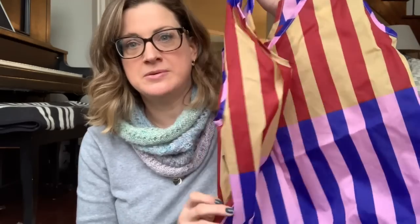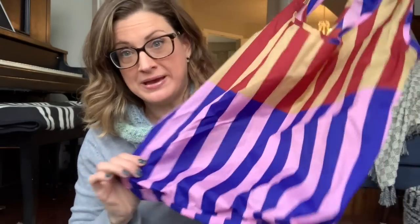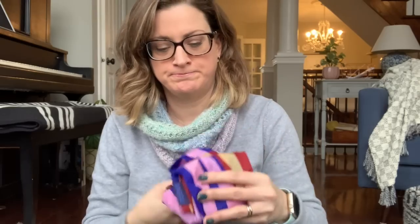So I have quite a few of these now. I keep them in my car, like in the side of my car door. And I keep this one in my tote bag. It does have a little envelope pouch, but I find it folds up so nicely that you don't have to put it in the carrying case. But I just purchased this other one. It is a really, really small one, which has also come in really handy.